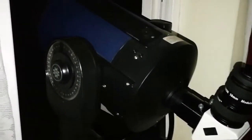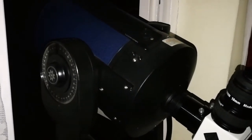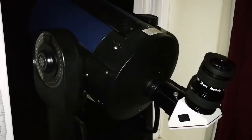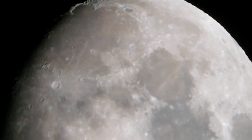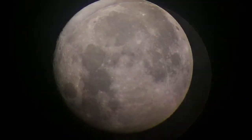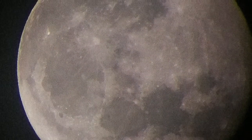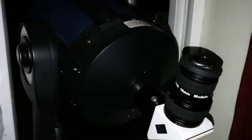Before that, the biggest telescope I was using in the year was a 6-inch Maksutov-Cassegrain Skywatcher SkyMax 150P. And now I have an 8-inch telescope here. I never had this experience before. So much detail I can see now on Jupiter's disk with this.